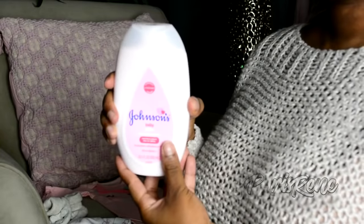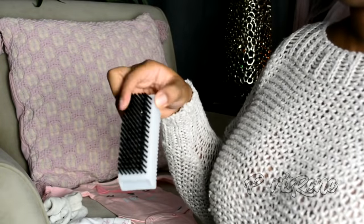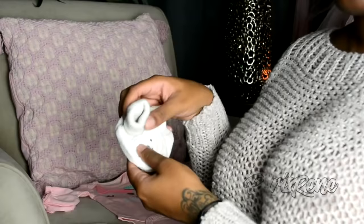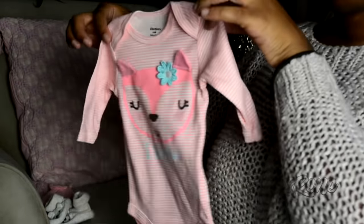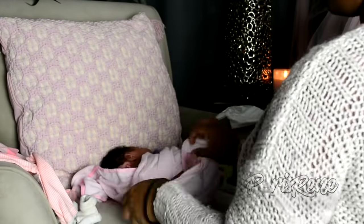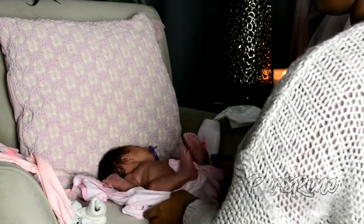So once that is done, I like to grab her Johnson's lotion, Vaseline, her brush, and I like to just go ahead and get her diaper, hat, shoes. These are the shoes I love for her, her little mittens, and an outfit. I like to just go ahead and have everything pre-picked out because they're going to be cold when they get out of the bath. So you just want to make sure you have everything ready to go.